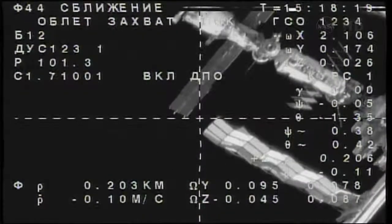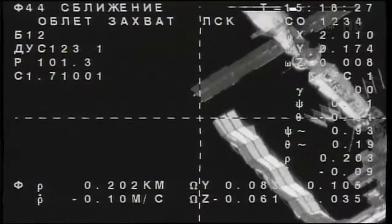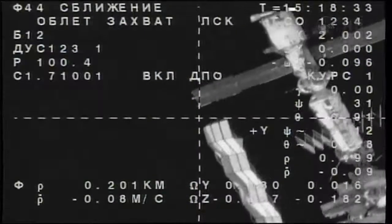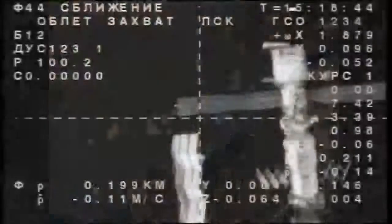The roll maneuver has started. Copy. Oleg Novitsky now putting the Soyuz in the appropriate roll. This will place the Soyuz in the proper orientation with its solar arrays positioned appropriately for the final approach and docking to the Poisk module that you see in the upper right-hand quadrant of this view.